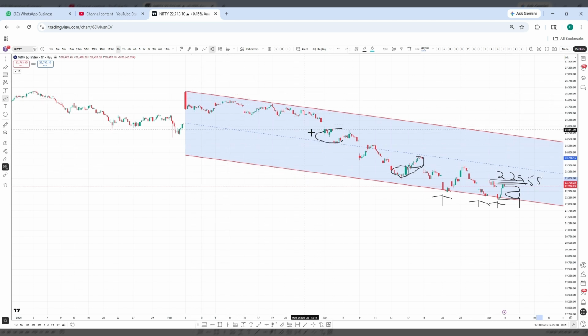So this channel on 1 hour time frame you can draw, until Nifty is not breaking the lower end of this channel, we are going to see Nifty slowly going and touching the upper end of the channel, which is 24,500. We are going to see it very soon in Nifty. So this is my analysis on Nifty as long as we are holding this bottom end of the channel.